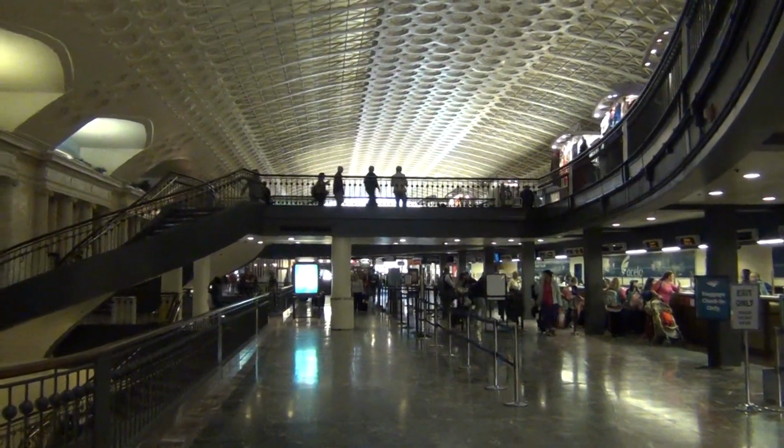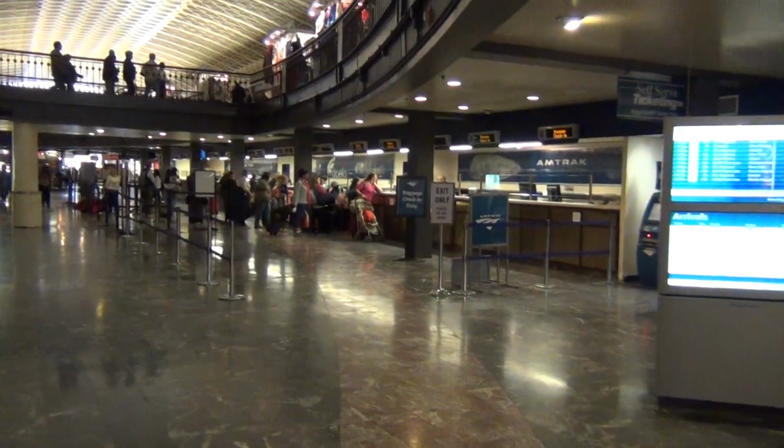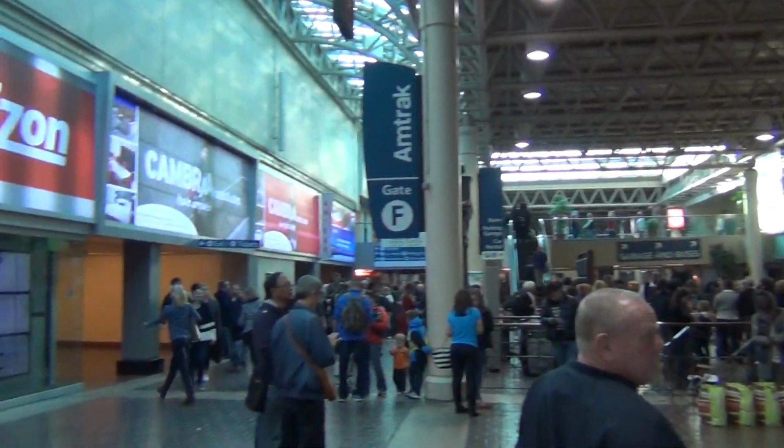In addition to the main hall, they have this secondary hall. There's like plenty of ticket counters here. And they have yet another hall. And here's where you go to the gates. So that's what I'm gonna do.